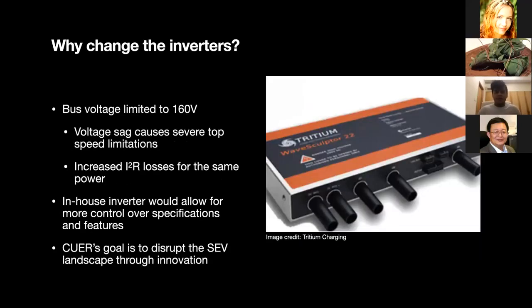The current inverters that we use in Helia are this one pictured here. It's called the Tritium Wave Sculptor 22. And there are 3 main reasons why we want to change these and build something ourselves. The first one is that the bus voltage of these inverters is limited to 160 volts, which in the scale of electric vehicles is relatively low.